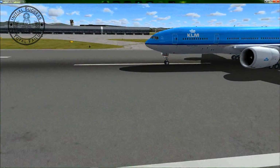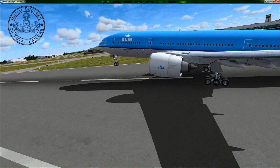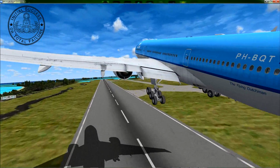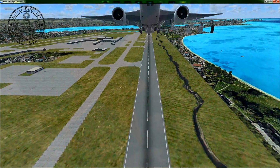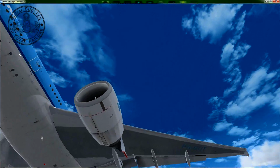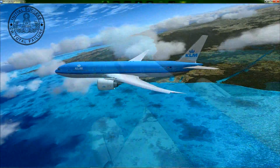And what you're looking at in the background right now is my departure from TJSJ, and it's going to be a short hop in this 777 over to, you guessed it, TNCM. I think I got that right. St. Maarten, TNCM? TNCM. Can't think right now. There's a shocker. Real short flight.